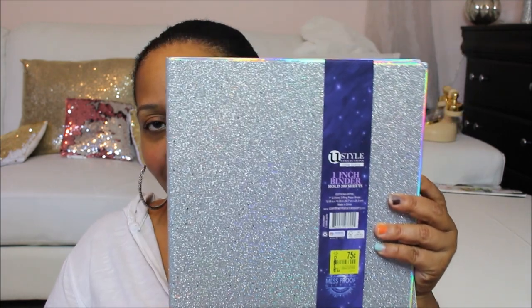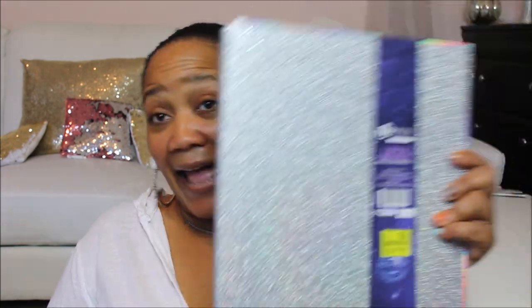So I actually got this because if you've been following me for a while, it is fall time, so that means it's fair time. So usually I'll set up a fair planner so that I can keep up with my recipes and info and stuff like that. So I grabbed this for that purpose, and then stumbled across this one. I had to get this, y'all.